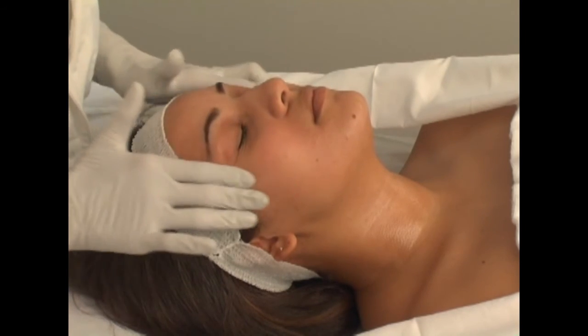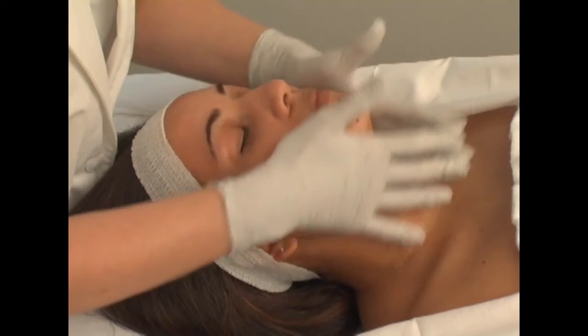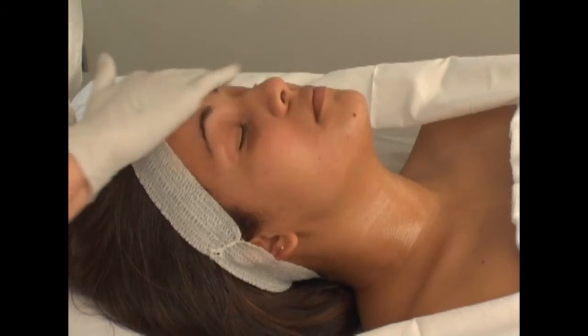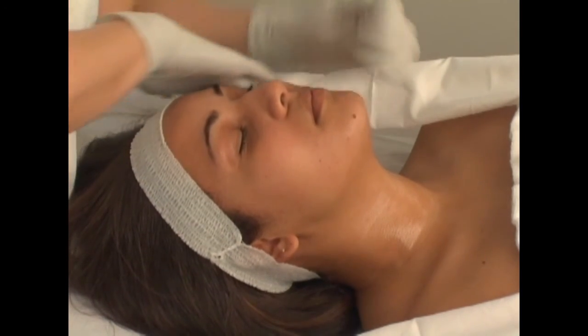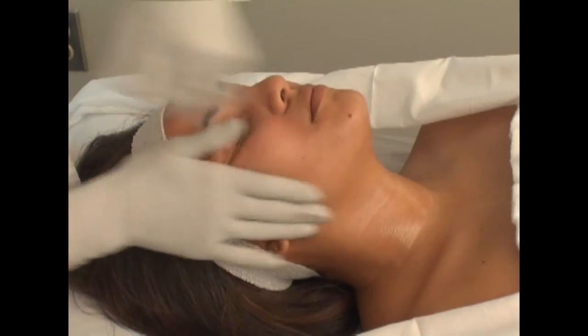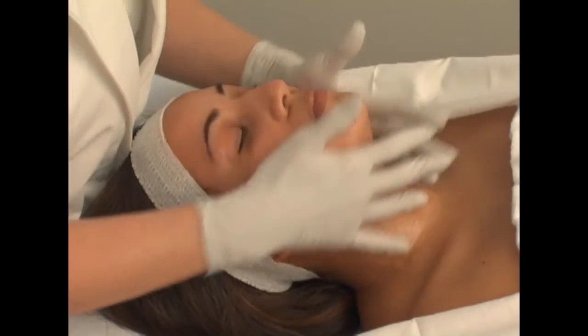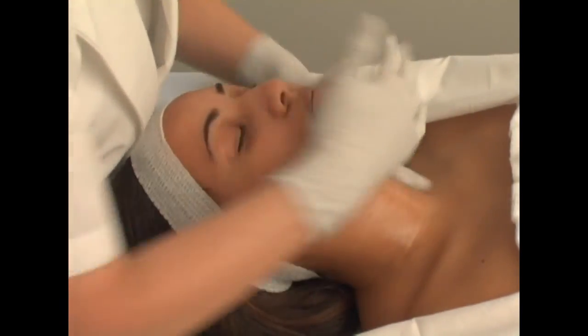As an option, you may follow with 3 minutes of high frequency over gauze. High frequency kills any remaining bacteria and helps close any opened areas, tonifies the pores, embeds the Serum C deeply into the epidermis, tightens the skin, and gives it a radiant glow.